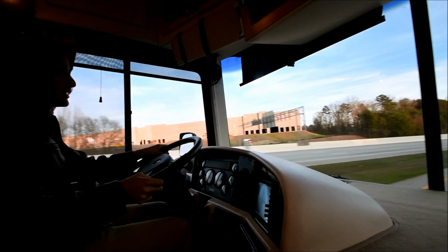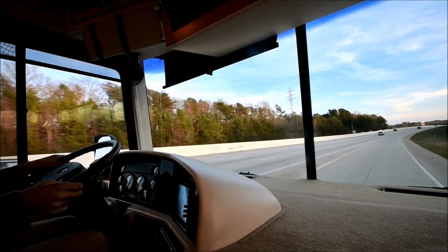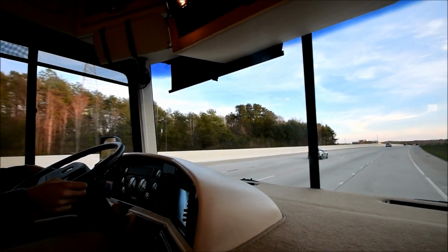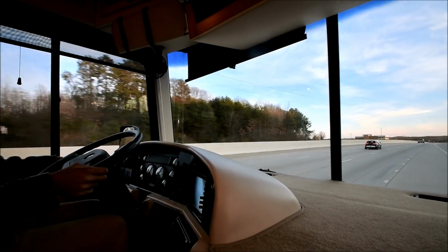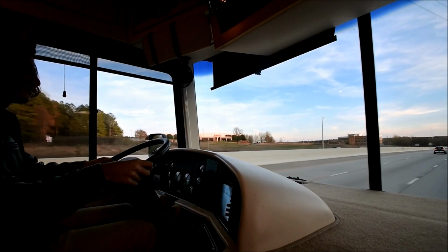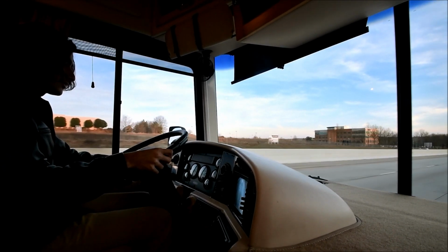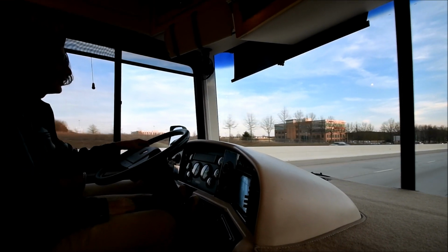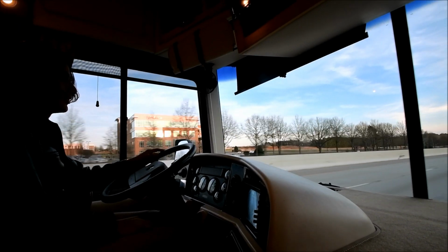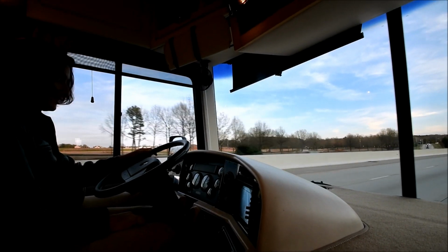All right, we're getting on the highway now with this coach, and it feels like it has plenty of power. We're up at 60 miles an hour, 65 miles an hour. I'm going to change lanes. Wow, steering feels good so far. No shaking, no shimmying or anything like that. I'm going to go ahead and set cruise. We're at 67 miles an hour, and the coach feels fantastic. I know new tires are a big part of the reason it's driving so well, but yeah, beautiful.